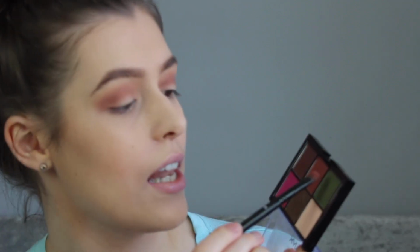I'm then gonna go in with this MUA E10 brush into this lovely green shade, and I'm just gonna apply this all over the lid. Why not?